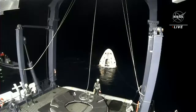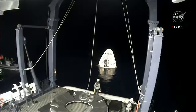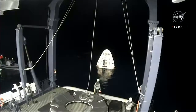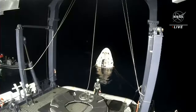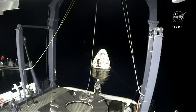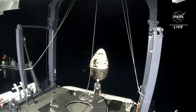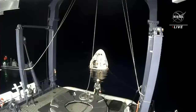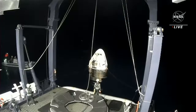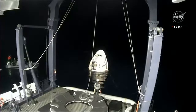And if you look very closely, you can see down to the bottom right of the capsule, there is one attachment on Crew Dragon, and there's another on the left. There will be multiple to keep the spacecraft from swinging once it is hoisted out of the water. And it'll very quickly be placed on that Dragon nest waiting just below and at the bottom center of your screen.